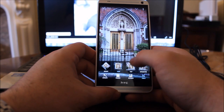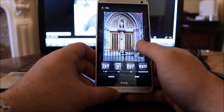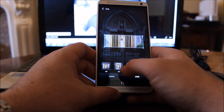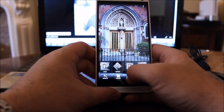And we can crop it. And again, when we crop, we can then choose the ratio we want to crop to. Say we want to print it out 6x4, 5x7, Facebook cover, so it'll fit perfectly on Facebook. How good is that? And when it does save things, it saves the photos at the full resolution.